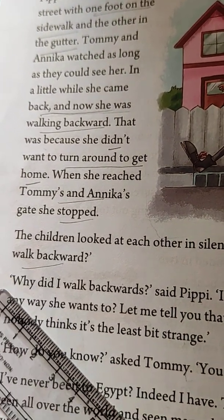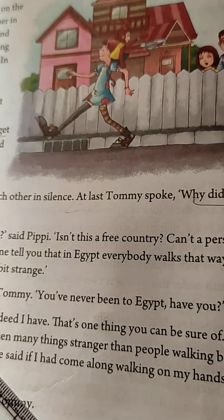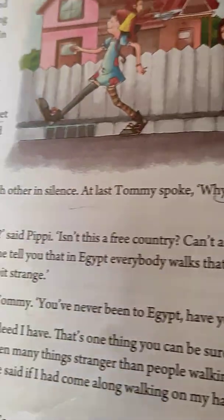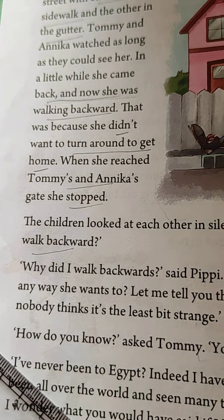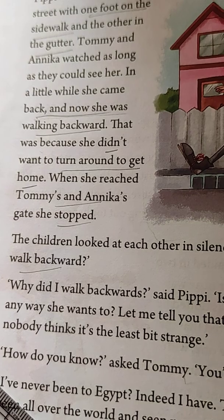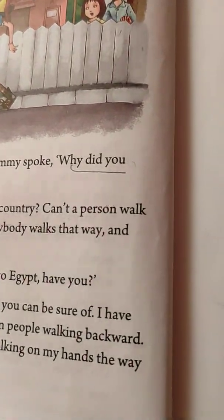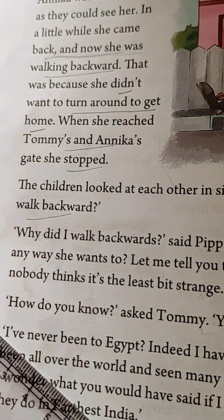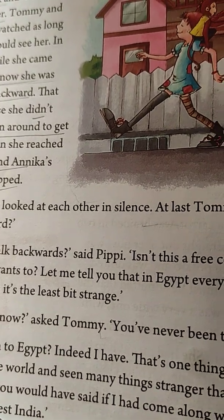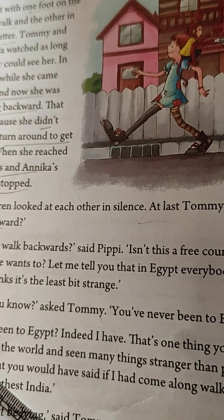walk backward? She said, I walk backward because I think I live in a free country. Can't a person walk any way? If I am living in a free country, I can walk as I like. Now tell me, in Egypt, everybody walks that way and nobody thinks it's the least bit strange. And she said that in Egypt, everyone is free to walk any way they like.